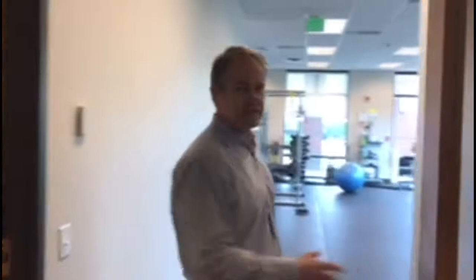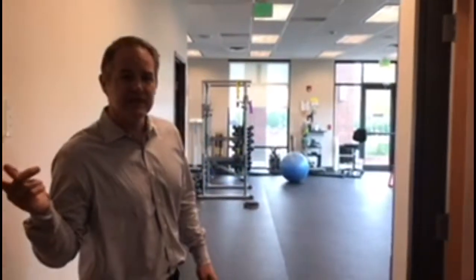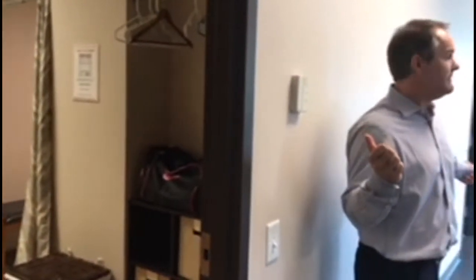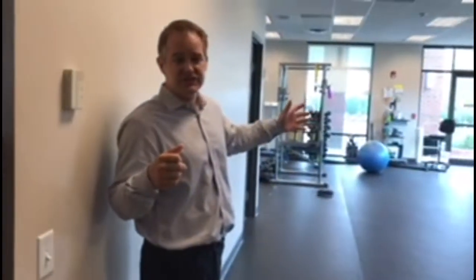So back in the gym, we have change rooms, men's and women's change rooms in here, and in the gym we have a lot of functional modalities and things like that. So we really look to increase function for people, so really training athletes to people that have never worked out, that want to work out and start working out. So it's a great kind of non-intimidating gym that we have in here.